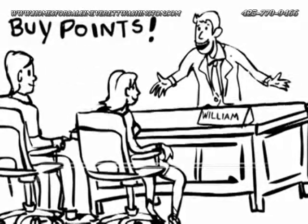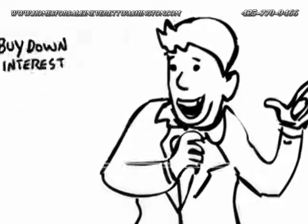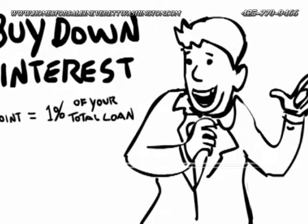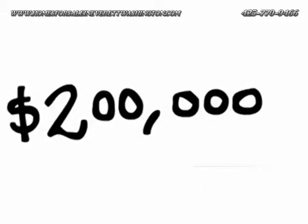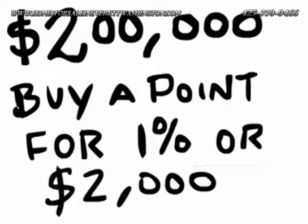And of course, you can buy points to reduce the interest rate even lower. "What is a point and where do I buy one?" asked Bob. You can buy down your interest rate from your lender. Typically, a point costs 1% of your loan amount. Say your loan was $200,000. You could buy a point for 1% or $2,000.